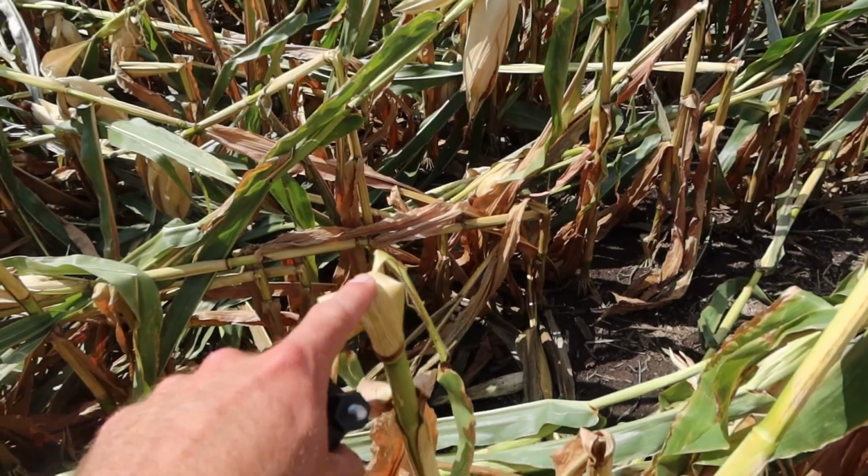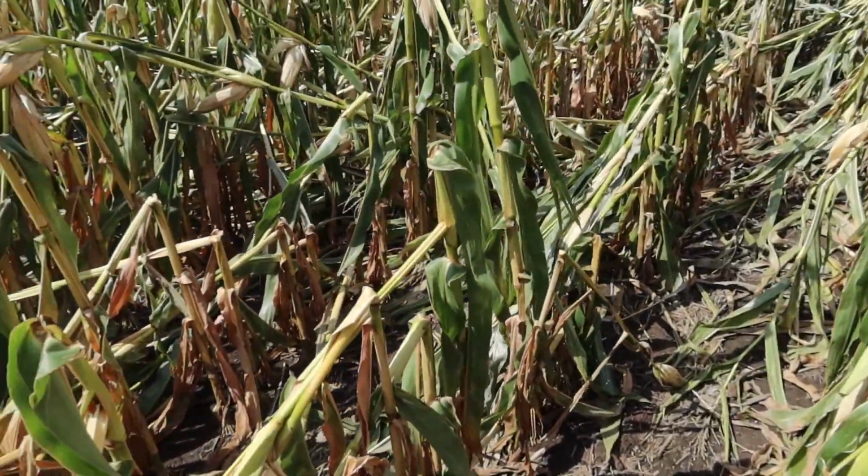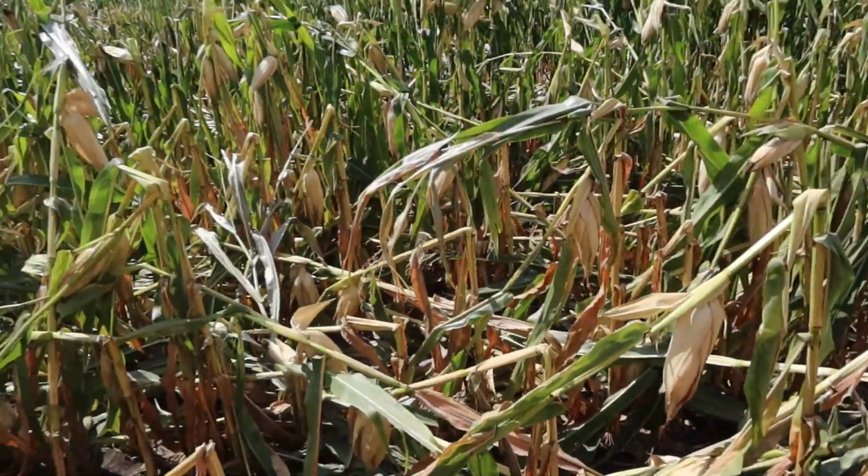So this one got hit though. We're gonna get the drone up and check it out right away. It's just completely snapped at waist level. Man.